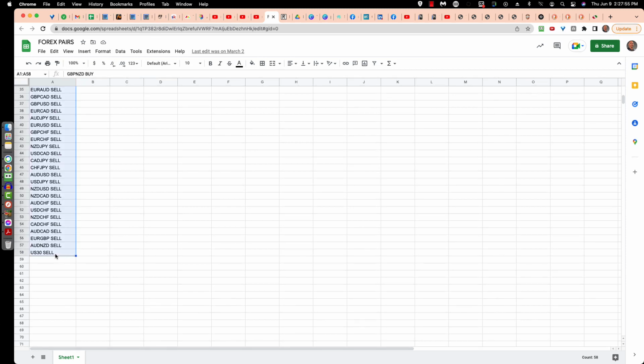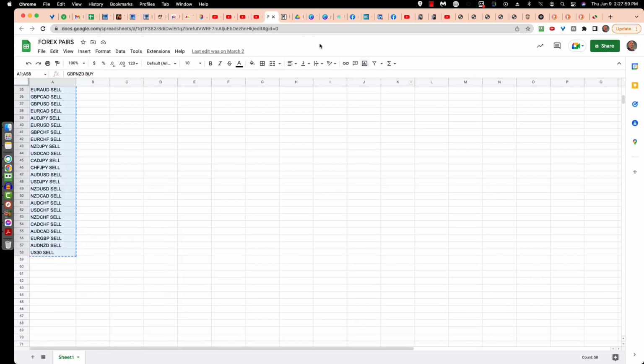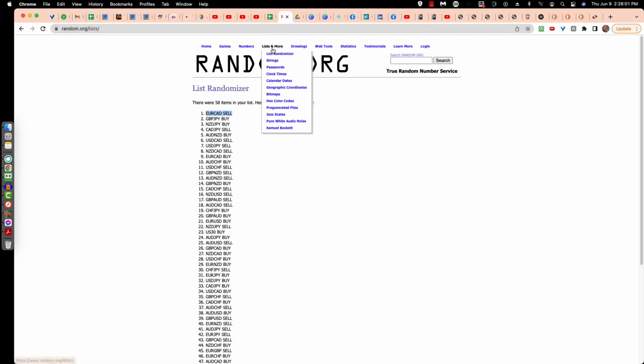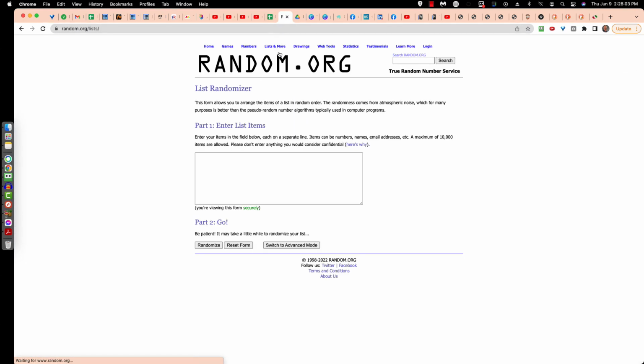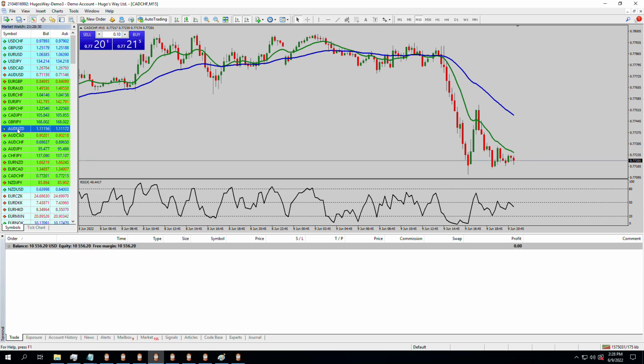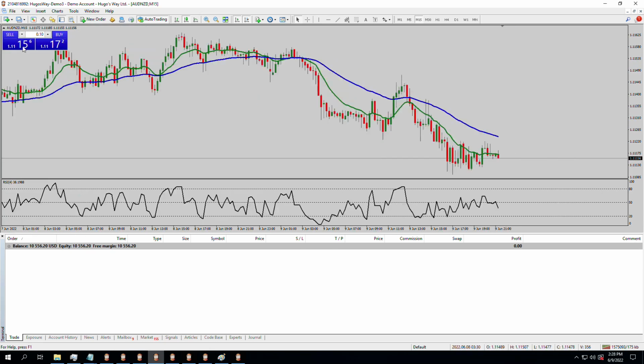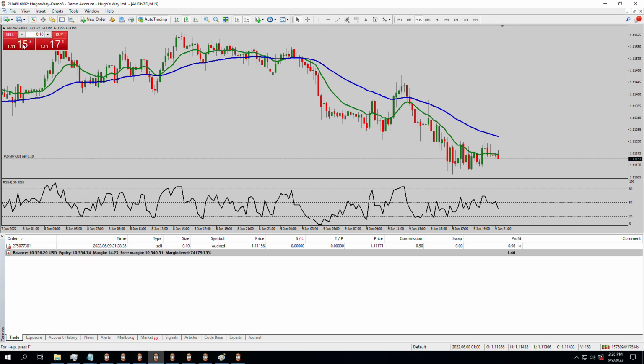I'm going to copy my trade list, all 28 pairs plus US 30, and we'll go to the randomizer. We'll go to list randomizer at randomizer.org, paste the list here, randomize, and our very next trade is AUD NZD sell. AUD NZD sell. Let's go to the charts. So here's AUD NZD. Let me put that onto the active chart, and we said sell, so I'm going to hit sell. We are now in an AUD NZD sell trade.